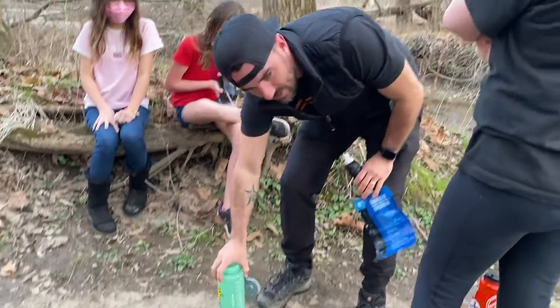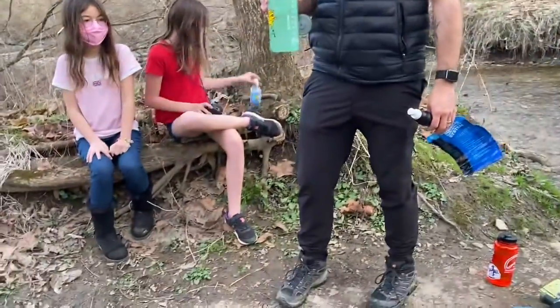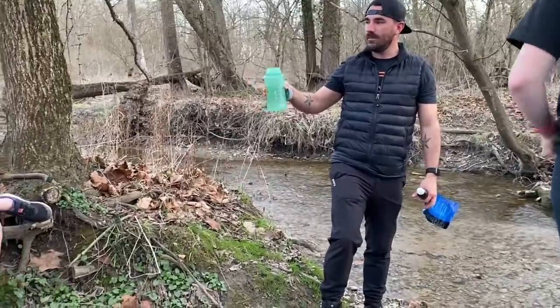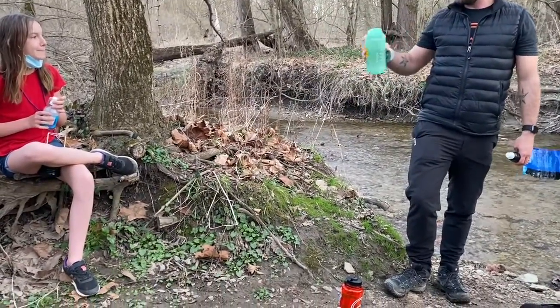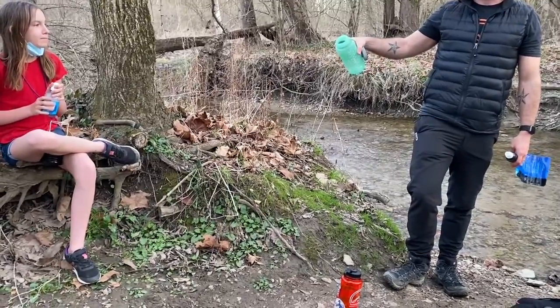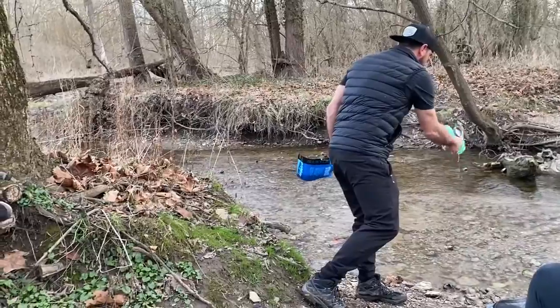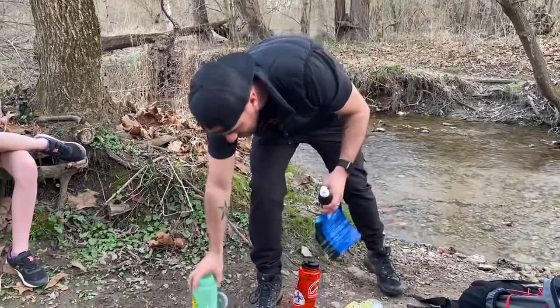Does everybody have an empty? Probably not. You guys already have water bottles. Well, we'll go ahead. It's pretty clean. I'm not going to drink it because we're going to use one more filtration method out of this. But you guys just filtered water using the Sawyer Squeeze. You can pour it into my hands.